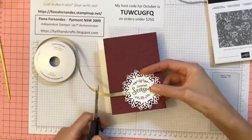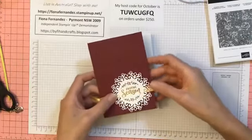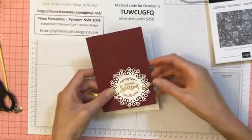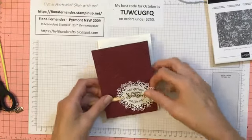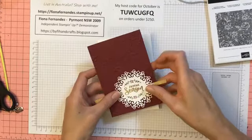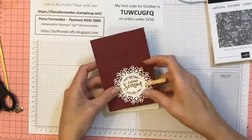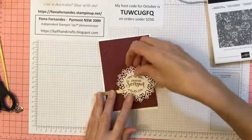So this would be a really quick and easy card to make once you know what you're doing. If you wanted to make a few of them, that makes a lovely Christmas card. So just work out where you want your ribbon, and then I'll stick the ribbon on first.